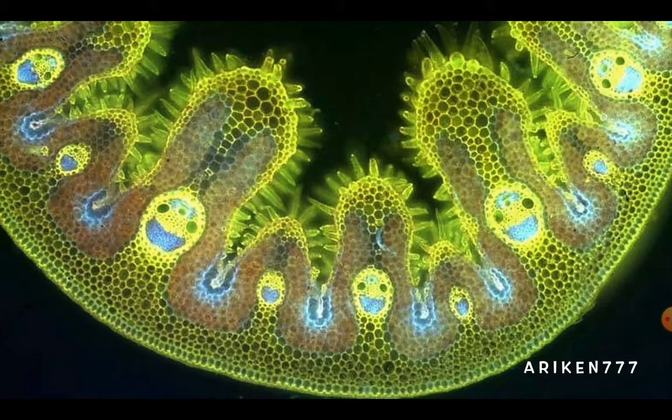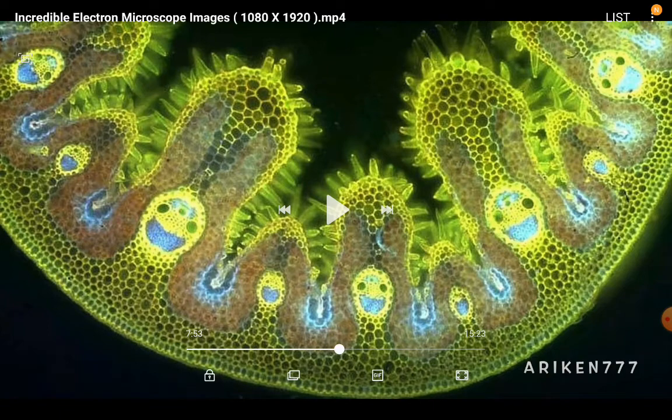A cross section of a blade of grass. The smiley faces are channels that water is drawn up through. Check it out. It's happy grass, man. Every blade of grass is sitting there smiling at us. I don't know, when we cut it, it just gets sad. I don't know, when it cuts us, does it become sad?